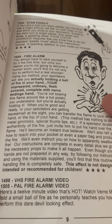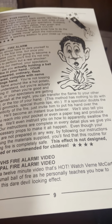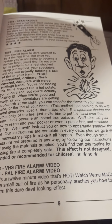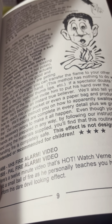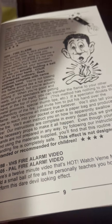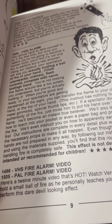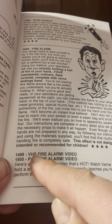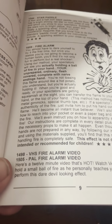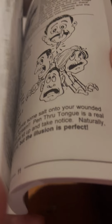The fire alarm, that was so much fun. I don't know what was in this chemical, but you can hold a fireball in your hand. It did not burn you, and then for the kicker, you could put this fireball on your tongue, and then you eat it. They had videos on this. This is still on VHS, so I don't think this company was around long enough to make it to DVD.